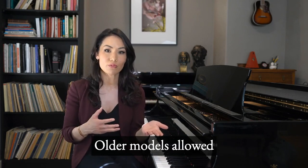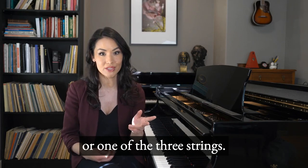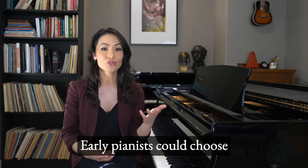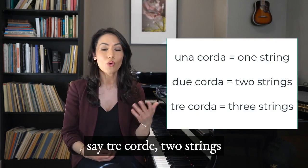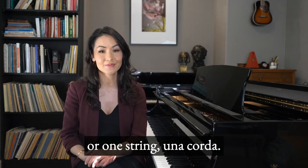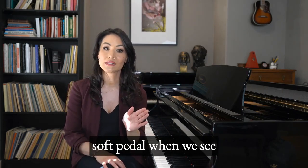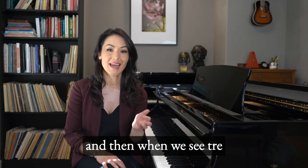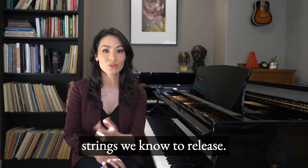Older models allowed performers to choose between striking either 2 or 1 of the 3 strings. Early pianists could choose between striking all 3 of the strings, which would say tre corda, or 2 strings, due corda, or of course 1 string, una corda. So today with the modern piano, we depress the soft pedal when we see una corda for 1 string, and then when we see tre corda, which is for 3 strings, we know to release.